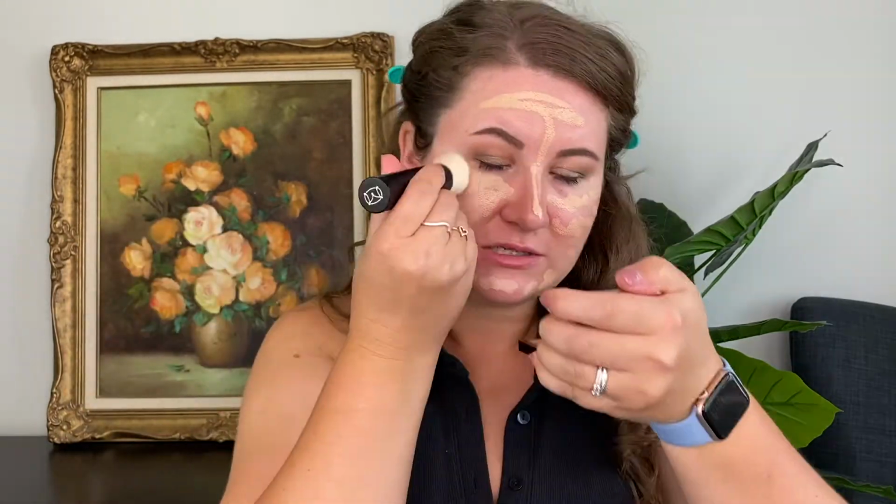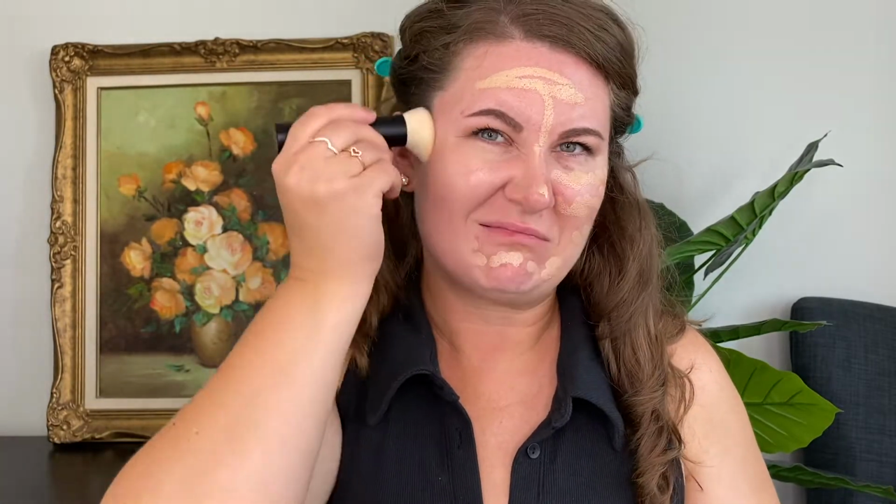What's nice about this formula is it's very creamy and easy to work with, but I find that it does not budge. I have oily combo skin, more oily leaning, and it works with it. But I also feel like if you have dry skin, this would work well for you too. So I'm just gonna start with that, and then we'll see how we need to build up. You can see how seamless this is blending out. Well, that color honestly isn't that bad. I'm gonna show you how to build it up.